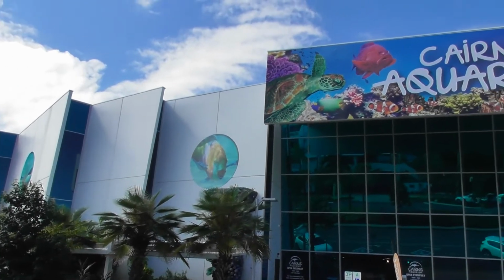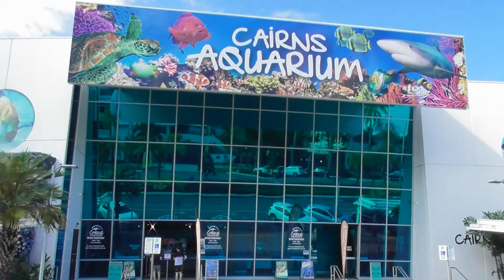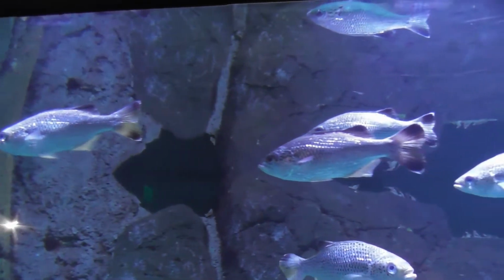Then it was off to the Cairns Aquarium, a world-class venue opened in 2017 with 16,000 specimens showcasing ecosystems of the tropical north. It's the closest I'm going to get to a jungle perch.